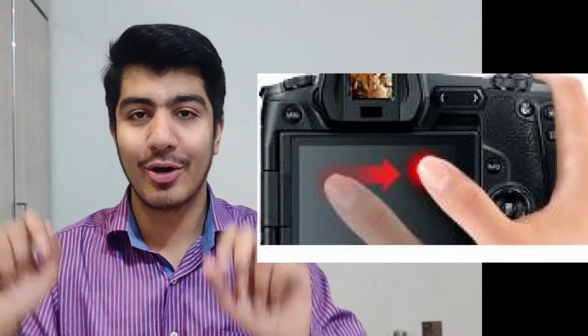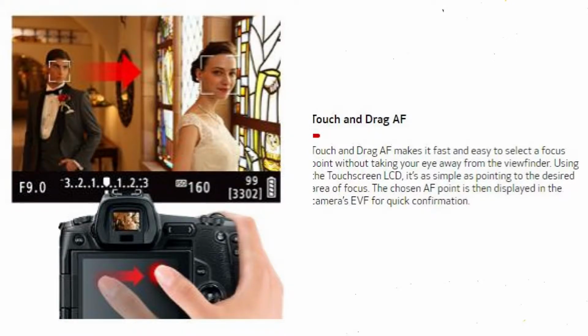I want to show you guys something. As you can see, it has touch and drag autofocus. On the left photo, you can see that the person dragged the focus from the man to the woman to make the background blur. Very good feature.